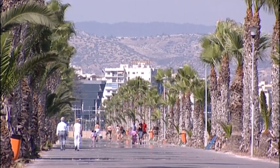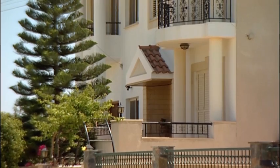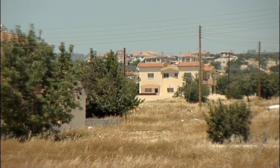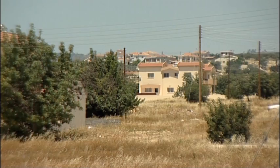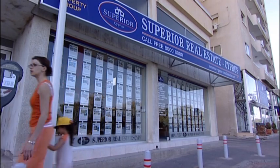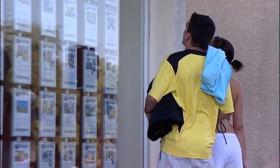Limassol is Cyprus's second largest town. Now, it's not as beautiful as Paphos, but it's still attracting its fair share of Brits. In fact, 20% of the British community live in the Limassol area. Many of them are no doubt attracted by the lower property prices. You can expect to pay, on average, 10 to 15% less for property here than in Paphos. It certainly doesn't have the high concentration of developers and estate agents that Paphos does.